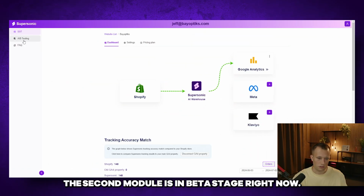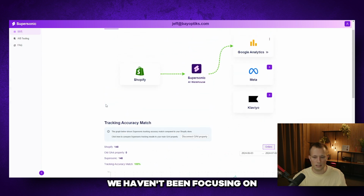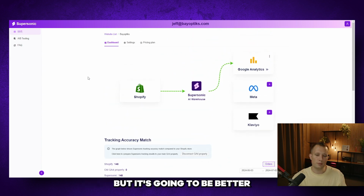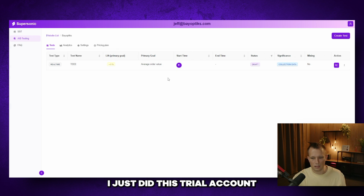The second module is in beta stage right now. We're definitely testing it on a bunch of clients and we're still doing a lot of optimization. Even the design you see here is pretty raw. We haven't been focusing on just making everything pitch perfect, but it's going to be better and better over time as well. I just did this trial account just to show you that right now the A/B testing module is being tested.